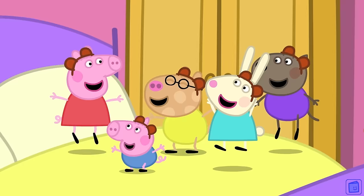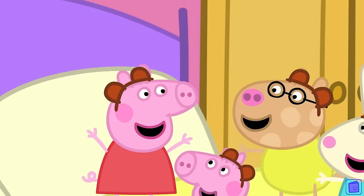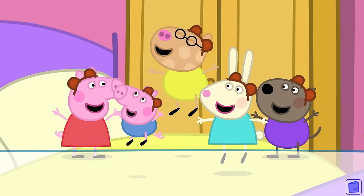Peppa and her friends are jumping on Mummy and Daddy Pig's bed. Peppa loves to play with friends. Let's say this word again. That's right, play. Peppa loves to play with friends. What a lot of fun!